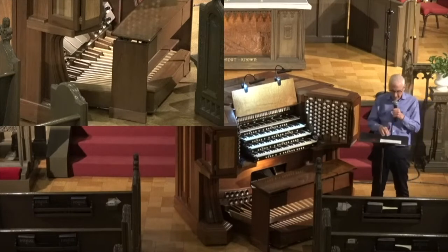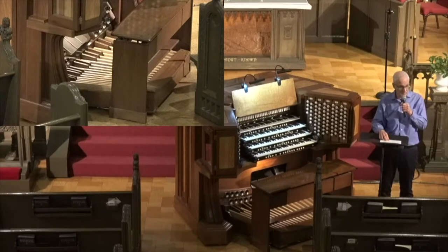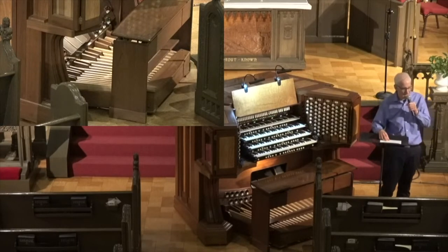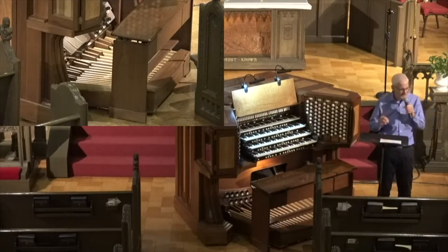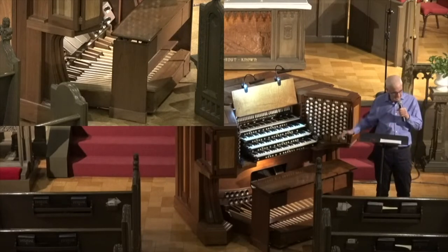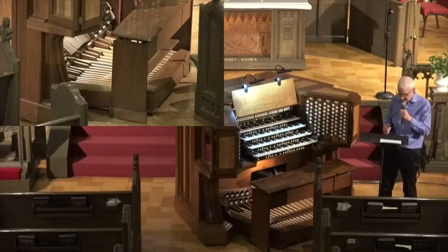I should say that the organ is large. This is a large instrument. It's one of the largest in the city. But it is large not to blow us out of the sanctuary, but to provide color, to provide nuance, to supply refined sounds, particularly in accompanying voices and instruments. This organ has amazing capacity, but we've lost a lot of that, and I'll continue to demonstrate that.